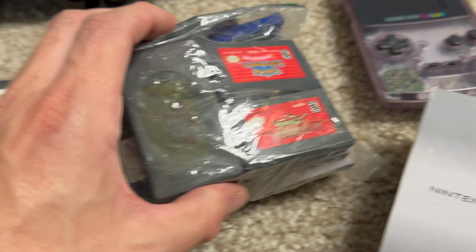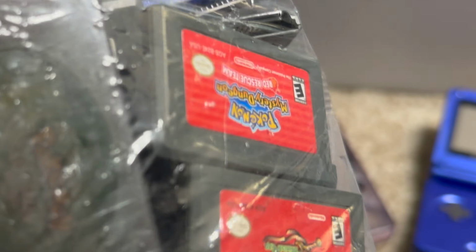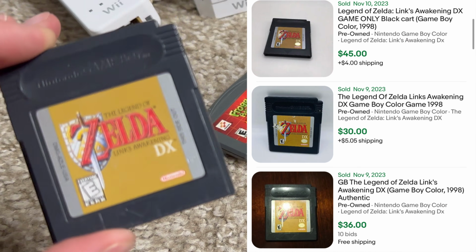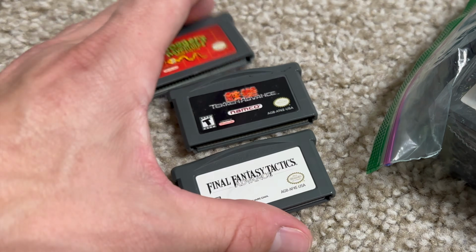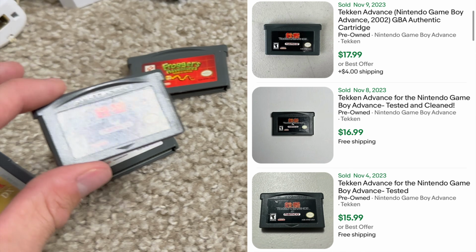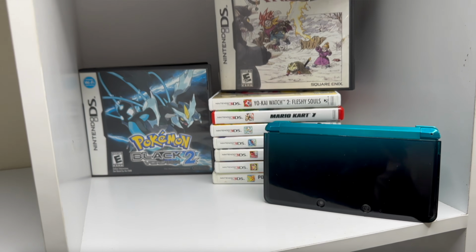Now, I know there's biggies in here because just by this beautiful clear bag, you can see Pokemon and Zelda. Zelda DX for the Game Boy, excellent condition. A couple more filler titles right here, although Final Fantasy Tactics might be a good one. I think we have that on the shelf, I'm not sure. And Tekken Advance. Let's crack open this bag. Hopefully it goes as well as the last bag of Game Boy games that we cracked open. And if you haven't seen that video, go and watch it. I'm telling you, it was hit after hit after hit, all for 145 bucks total.